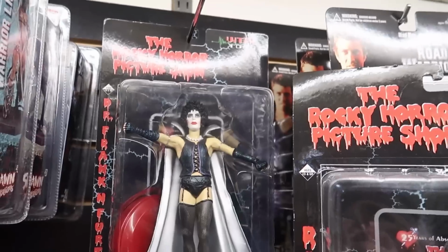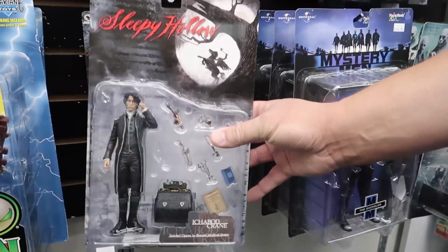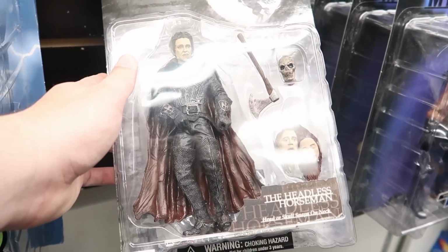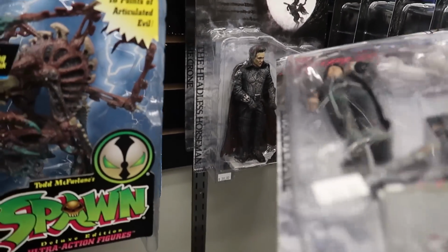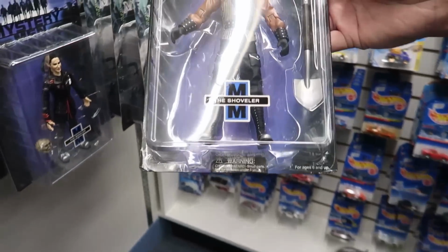Part of it. Well, we were looking at these Sleepy Hollows earlier. I was telling her, I might actually have these. I remember when these came out. I think I at least have the box set, The Headless Horseman. I'm almost positive I have that. Those are good figures. McFarlane stuff. Look at that walking, man. I know. That's good. They got a whole bunch of them.